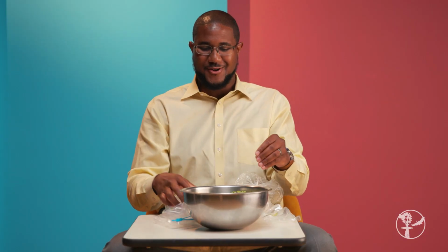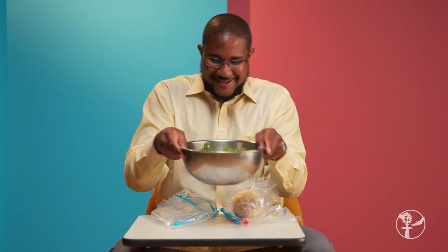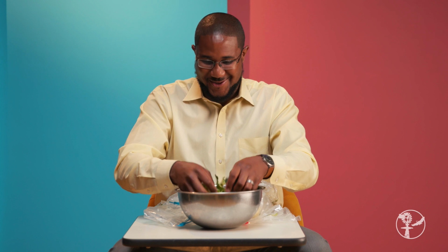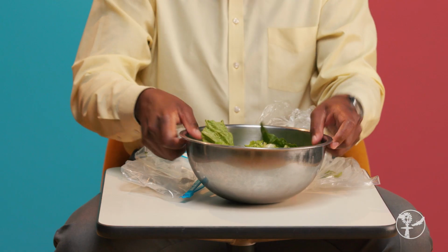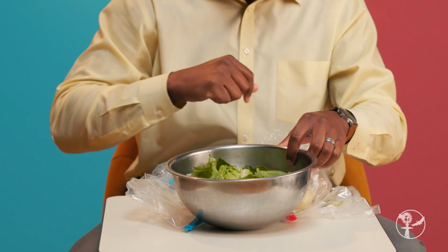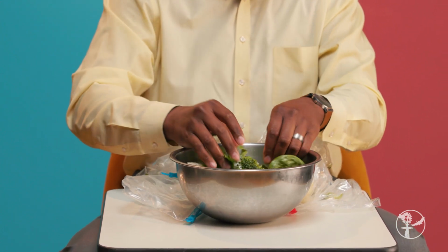Once you have it all in your mixing bowl, you want to take the time to mix it all up. You can even give it a little shake. I don't have any salt, pepper, or salad dressing in front of me, but salads are usually best with a vinaigrette. You'll learn more about that later. When you've mixed all of your plants or vegetables up, you then have a delicious, nutritious snack to eat as soon as you come home from playtime or home from school.